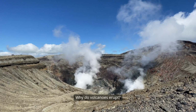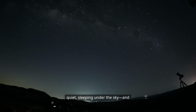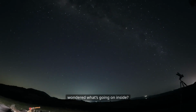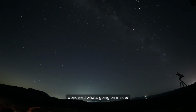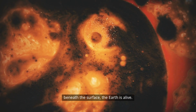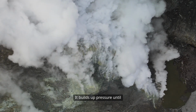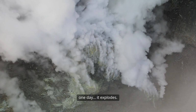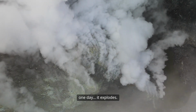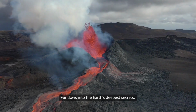Why do volcanoes erupt? Have you ever stared at a volcano, tall, quiet, sleeping under the sky, and wondered what's going on inside? It might look calm on the outside, but beneath the surface, the Earth is alive. It breathes, it shifts, it builds up pressure until one day, it explodes. Volcanoes aren't just mountains, they are windows into the Earth's deepest secrets.